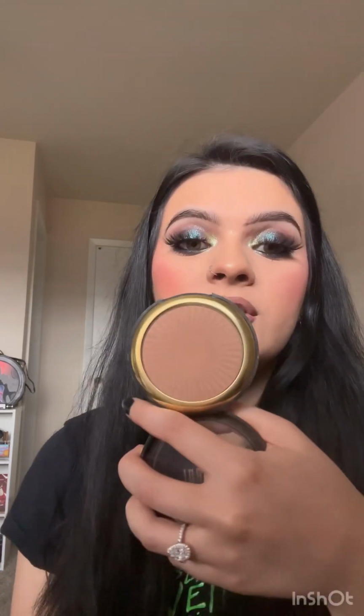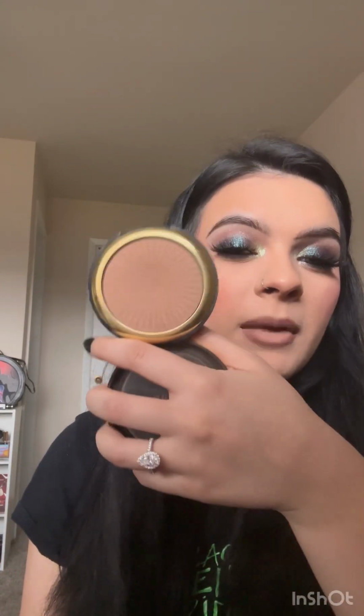Let's talk about bronzer favorites. We have two here, starting out with the Milani Silky Matte Bronzer. This is the number 3 one. This is just the perfect bronzer. It's not too cool, it's not too warm. It's very neutral in tone.